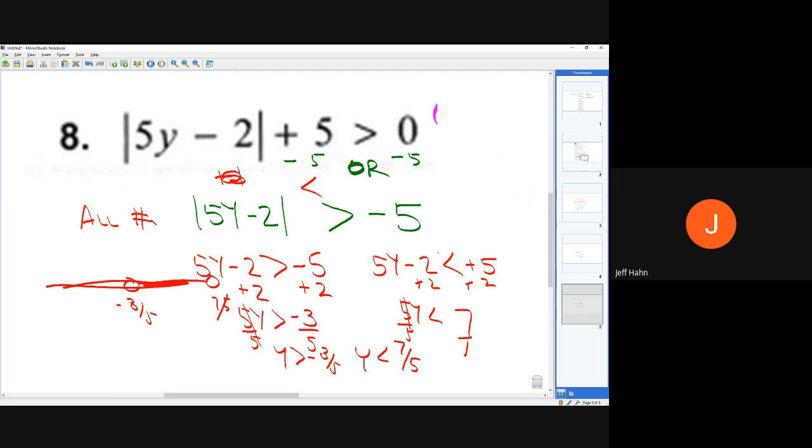Now, if I am wrong, I'm going to go get the answer book and I'm going to have somebody verify that what I just said was true, because it could be way off. I have been wrong before.